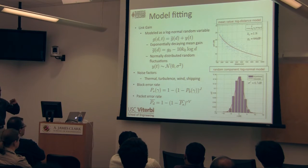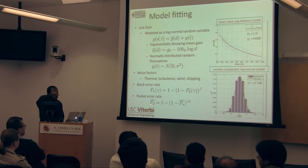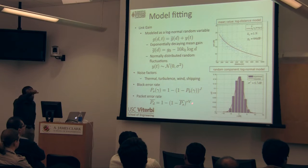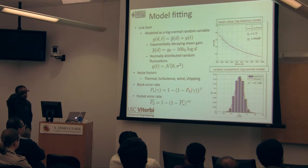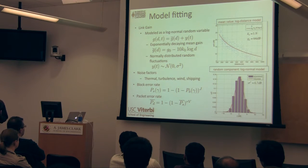This is BPSK modulation. And the important thing about the packet error rate is that it's possible to incorporate the rate at which packets are sent R, and also the number of blocks in each packet B. So it's possible to go from this PB, which is a bit error rate, very commonly used to model loss, to a full packet error rate, which accommodates how fast you're sending packets and how you do the blocking in this particular protocol that you're using.